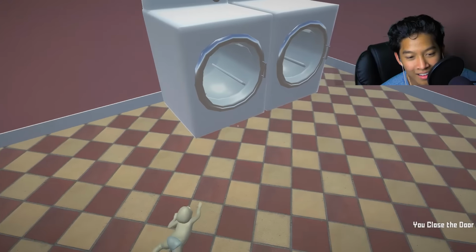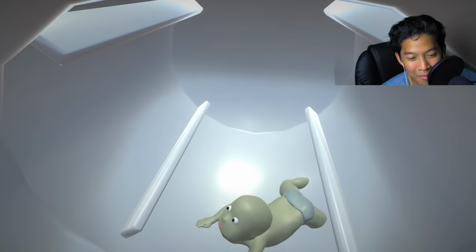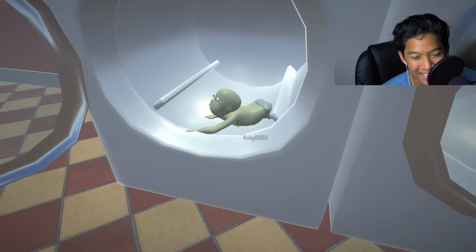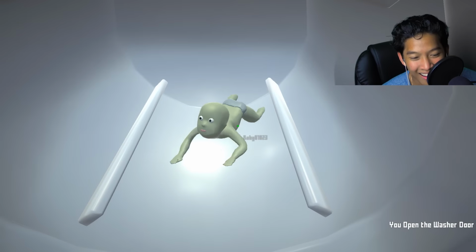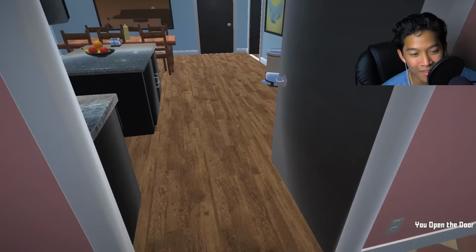Look at this. Is this the dishwasher? No, this is the washer. No, how did I get you out of there? Daddy. How did I pick you up? No. No. No. All right, fine. I'll just leave you in there. Stay in there. Don't move.